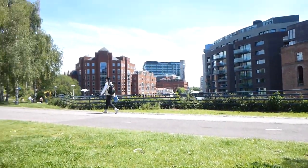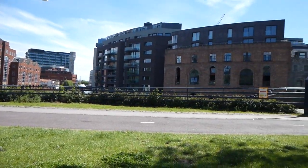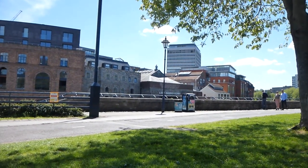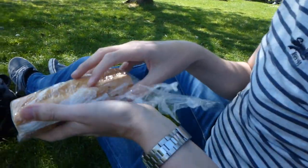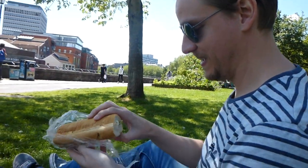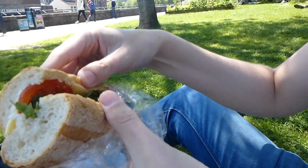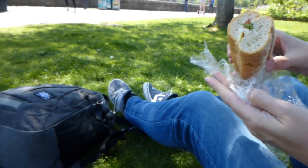Very nice. So we're sitting by the river at Castle Park. Found a nice spot in the shade, lots of people here. We packed our lunch. We have French bread that we bought yesterday from a local bakery. It's probably a little bit stale now, but it's okay. And we got some vegan cheese. And what else did you put in this? Hummus, smoked gouda, tomato, salad.